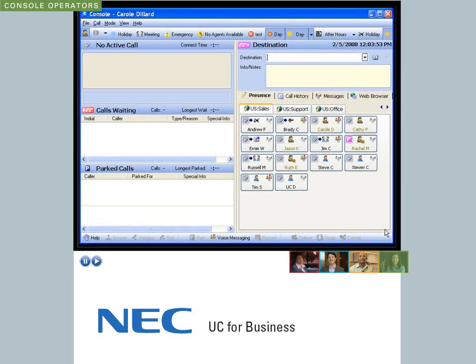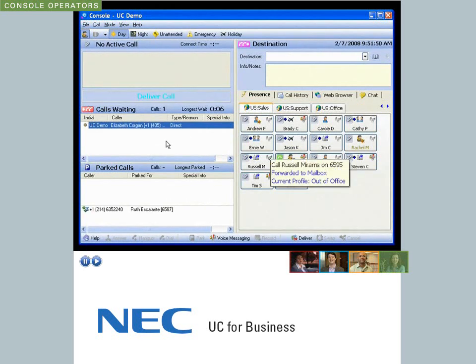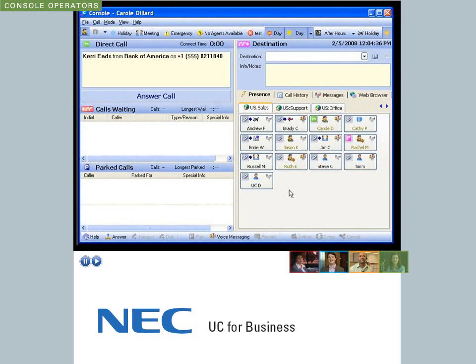When you're sitting at the console, you can instantly see how many calls you have waiting and who the callers are. If there are too many calls for you to handle, they can be routed to a backup operator. In the event that you recognize the incoming caller, you can drag and drop the call to an extension or a voicemail box without answering it. You can also answer the call without touching the phone, using the point-and-click telephony functionality.